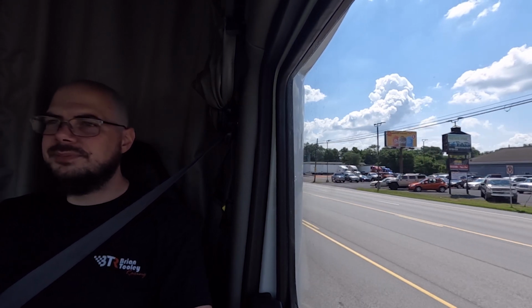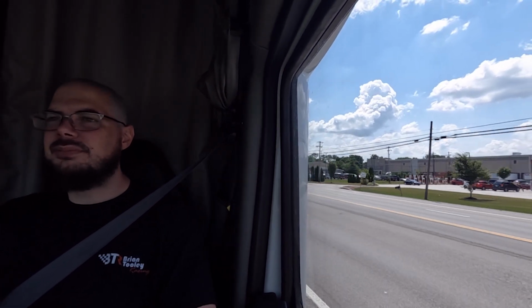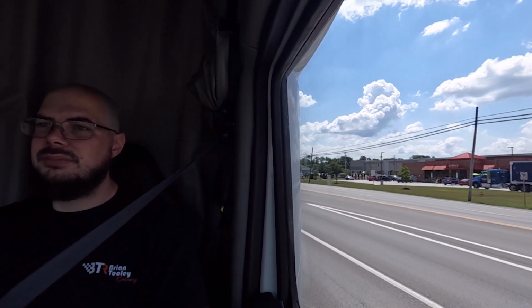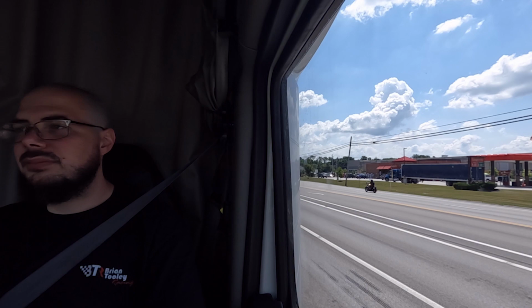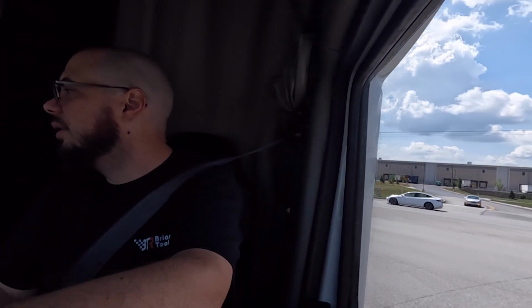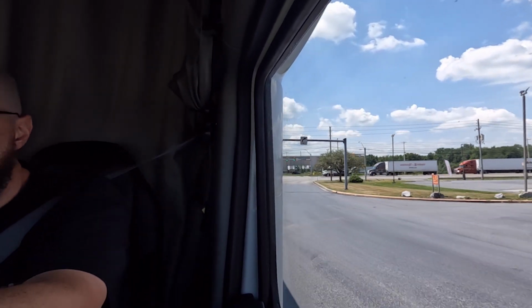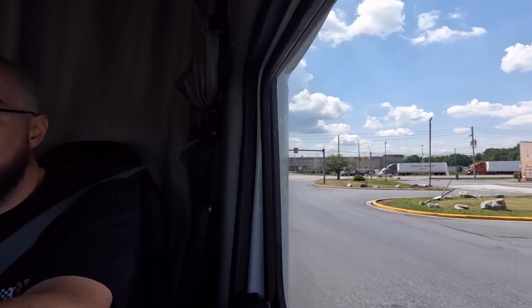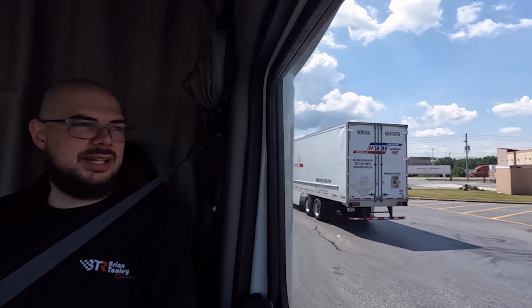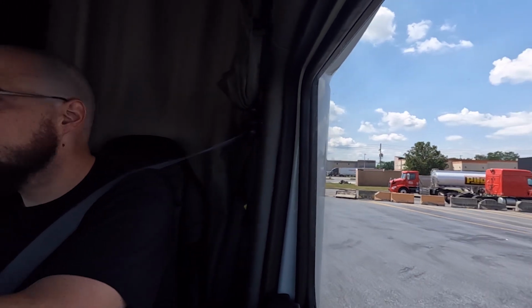What is this truck doing? We got an emergency lane. Light pops on for a second and turns off. What's that? Oh, there it is. I was looking at the side of the pumps.